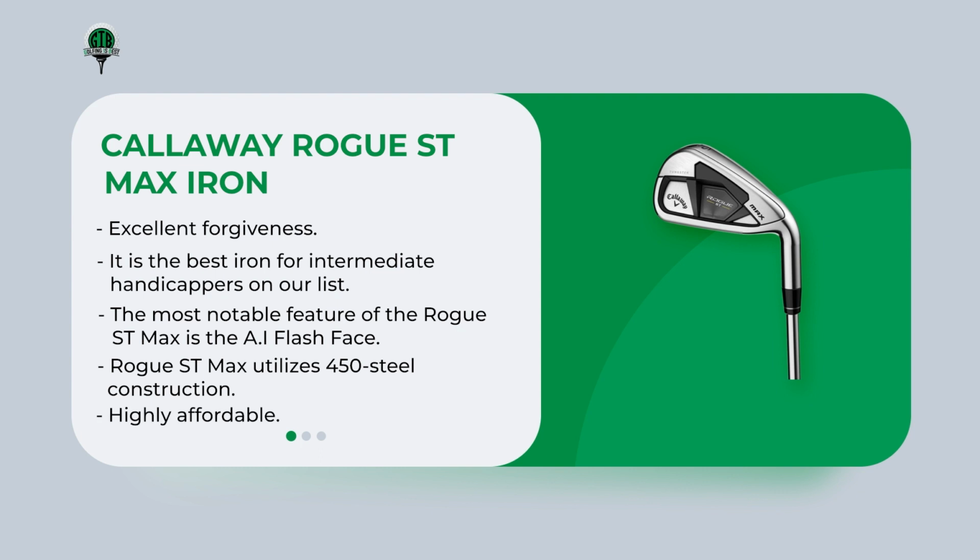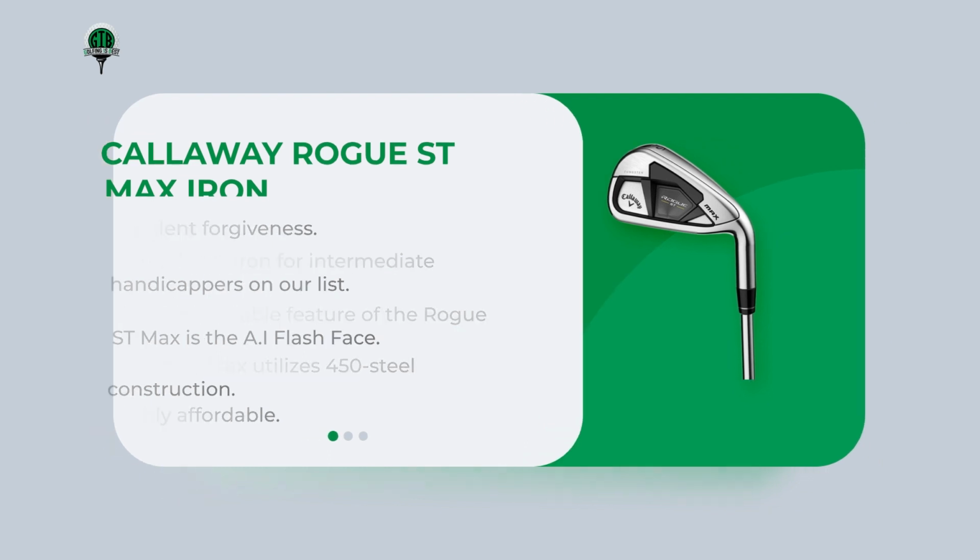Moreover, we love that there are urethane microspheres in the Rogue ST Max. While maintaining the extremely high COR of the Flash Face, these microspheres absorb vibrations to enhance sound and feel. Additionally, the sixth groove is where you'll find the microspheres.